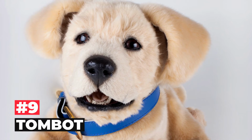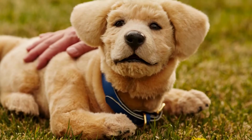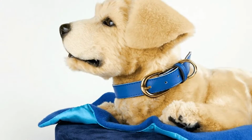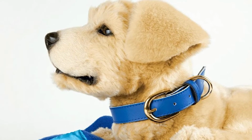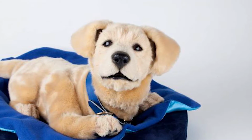Number 9. Tombot. The concept of robot dog companions isn't new. Sony already did it 20 years ago with their Aibo robot. Problem is that robot dog still looked more like a robot than a dog, making it feel more like a robot toy than an animal companion. The Tombot is looking to change that.